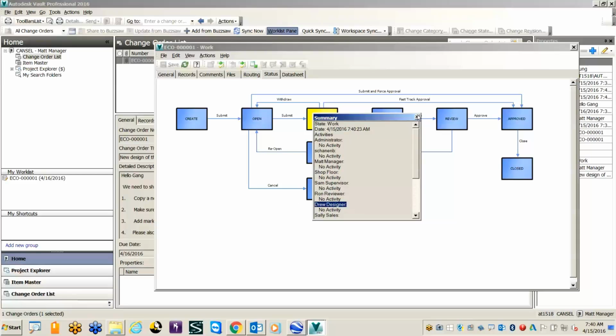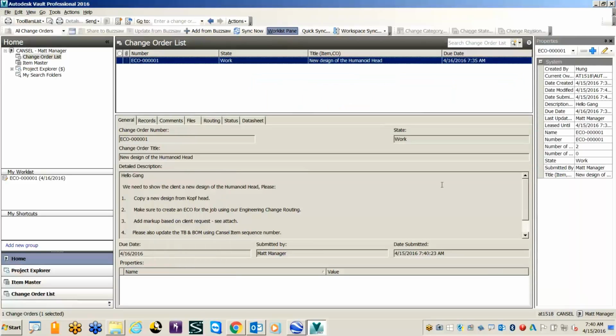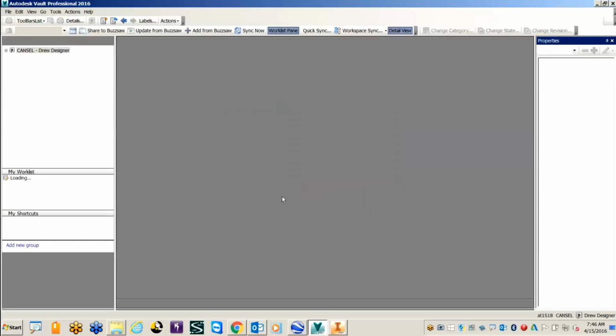The person who will be next on the list to do the ECO is Drew Designer. Matt approved the process. Now he just simply logs out of the vault. The change process has been approved, so the person lined up for it is Drew Designer. He logged into the vault.